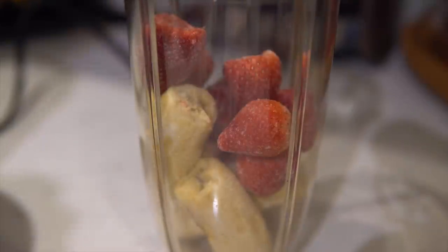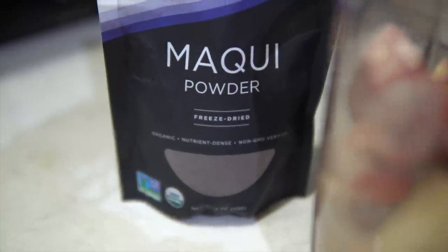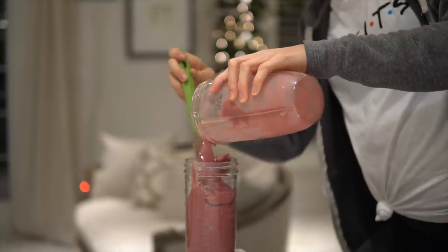So, really simple smoothie recipe. It's just frozen strawberries, frozen bananas, half scoop of Sun Warrior Vanilla Warrior Blend protein powder, and then I also added maqui powder, which is similar to acai, but a lot higher in antioxidants. I will link it below. Love this combination, it is so good.